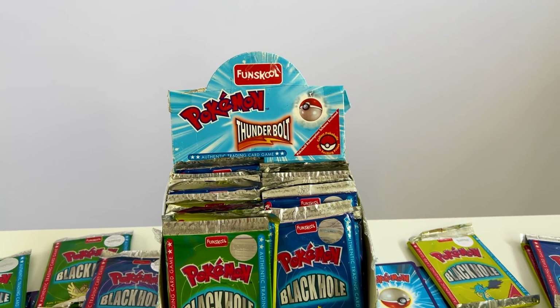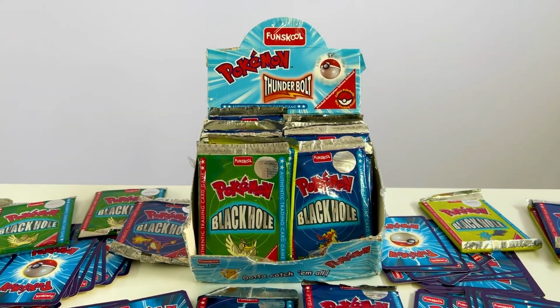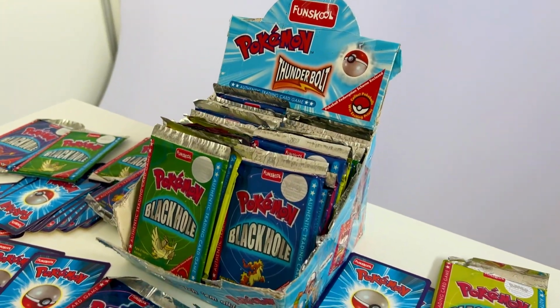Now, I don't know how many of you guys watched a video a couple of weeks ago where we talked about the first ever Indian Pokemon card base set launch, because over in India in 2004, this right here was their Pokemon card base set that launched as a booster box. And today, I've got it to open for you guys.